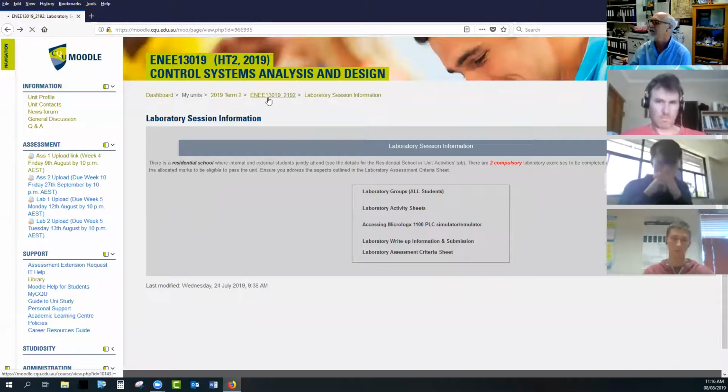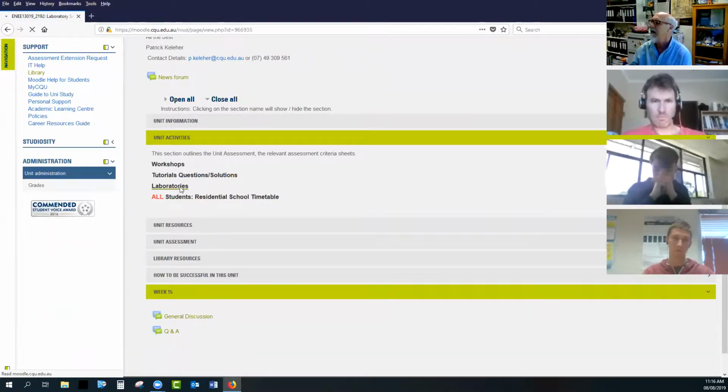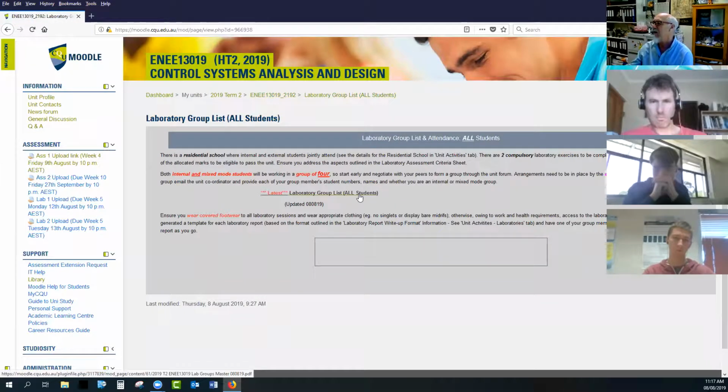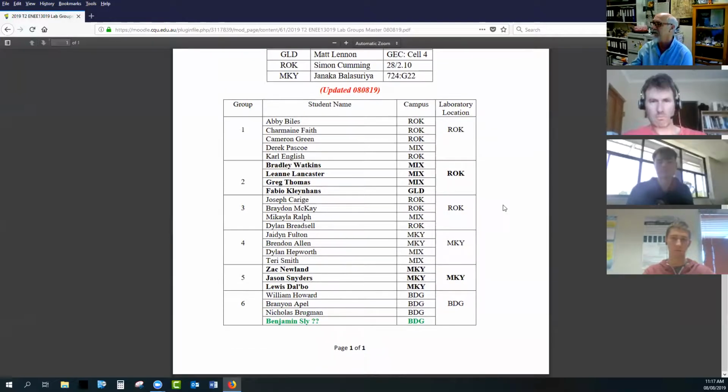So if we just go back up. The other key thing, of course, is your laboratory groups themselves. As we mentioned, there might be some reshuffles, and there has been. So thank you very much to those people that have already been organised and been working together, and now you've got a new member and all that kind of stuff. But look, thank you again for your professionalism and your inclusiveness in doing that. So these are the groups now.